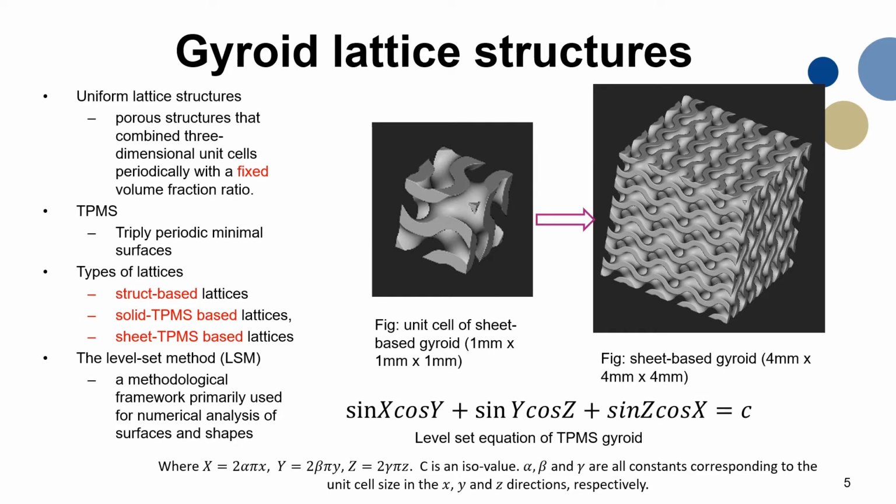And this is a TPMS lattice. TPMS is short for triply periodic minimal surface lattice. And in general, the lattice has three types. The first one is called strut-based, the second one is the solid TPMS-based lattice, and the third one is the sheet TPMS-based lattice. As you can see here, these are the unit cell lattice for the sheet-based gyroid. This is 1 by 1 by 1. And these are also the sheet-based gyroid, but with a larger dimension of 64 unit cells. So the dimension is 4 by 4 by 4.